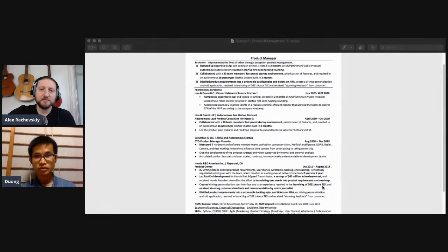Obviously, that's substantial. That's a very powerful delivery and very impactful. And then end-to-end development for 9-speed transmission savings of 40 million hardware costs. That's very, very strong stuff. Translating user needs and product requirements and roadmap. Received Honda President Award effort by Translate. It's a little bit confusing. Like, it's too many things in one bullet.